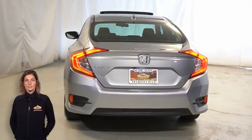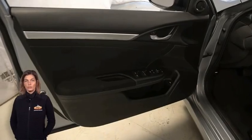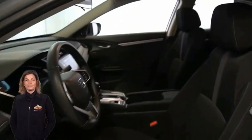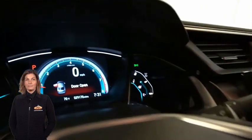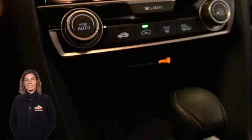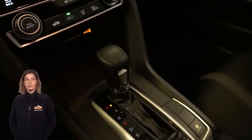front bucket seats, steering wheel mounted audio controls, 29,000 miles on the odometer, rear backup camera, SIRIUSXM satellite radio, split folding rear seats, power sunroof, 2.0-liter 4-cylinder engine, and so much more.